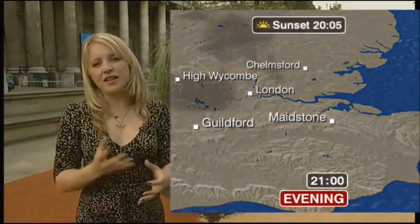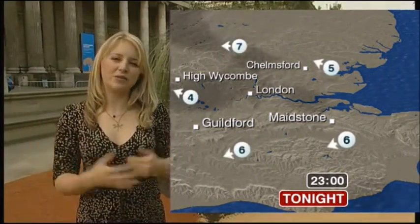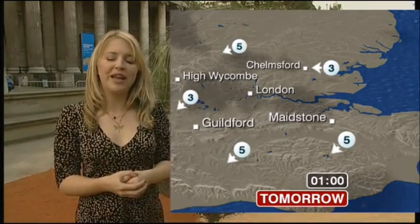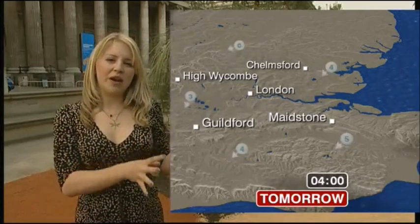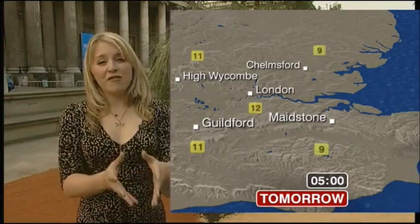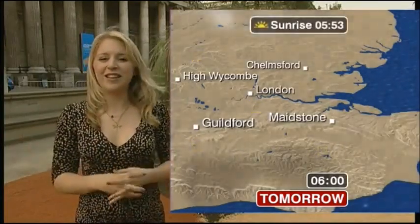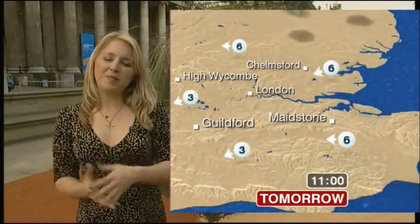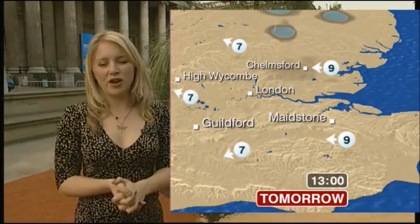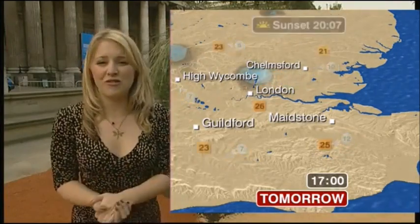But as we go through the night under clear skies, we may have one or two mist patches developing, some hazy cloud overhead as we've seen throughout this afternoon. And then into the early hours of the morning, we'll get our lows of between 9 and 12 degrees Celsius. So tomorrow we start with yet more blue sky. That continues throughout the afternoon as well. Perhaps a little bit of cloud bubbling up once again, and easterly winds making it feel a touch fresher towards the coast, but still 21, 22 degrees there and 26 degrees inland.